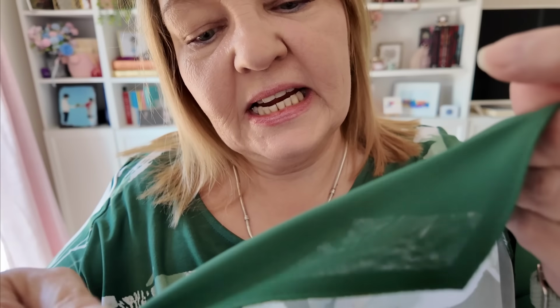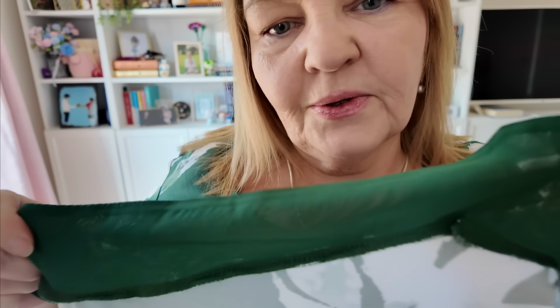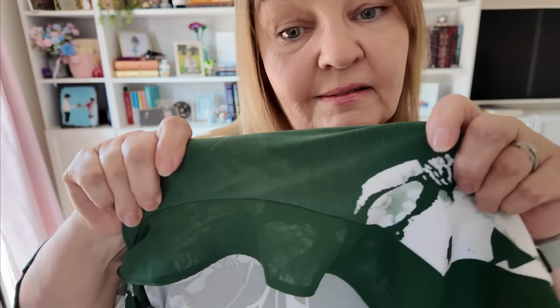If I didn't mention it, let me get up close enough. There is actually this end panel here, this green panel is in a double layer of chiffon fabric, but it matches in absolutely beautifully. I didn't even notice till I put it on. The white pattern, beautiful. I quite like it. Verging on a little bit frumpy maybe, but the trousers are such a flop.